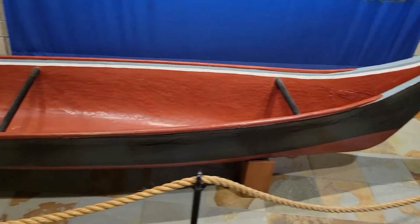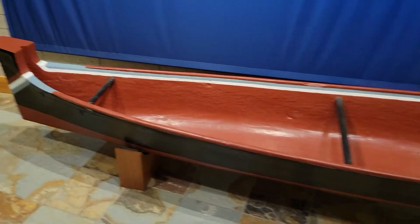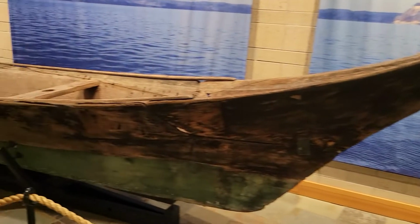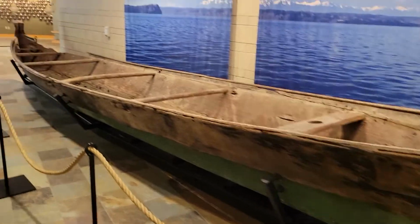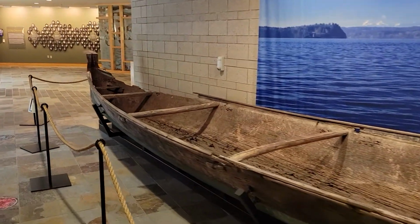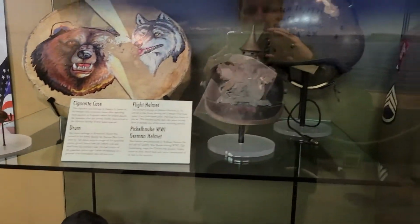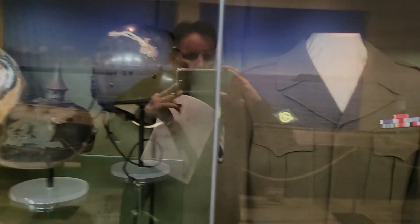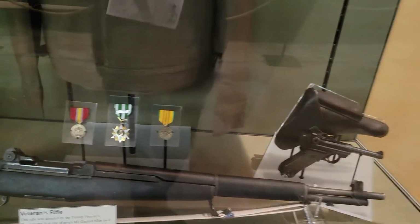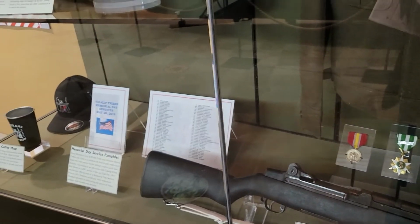And here's a canoe. The craftsmanship is amazing. This canoe, you can fit, I don't know how many people in this, but a lot. And this talks about how many served in the wars. It shows some of their uniforms and guns, other equipment.